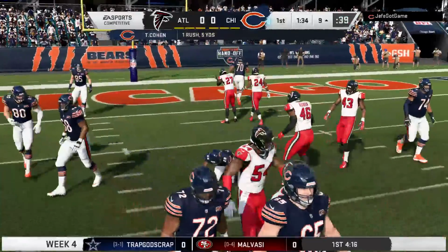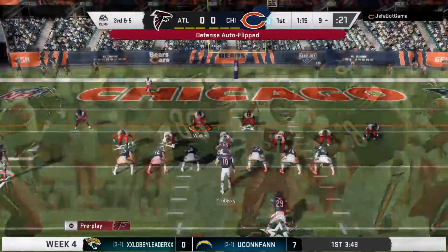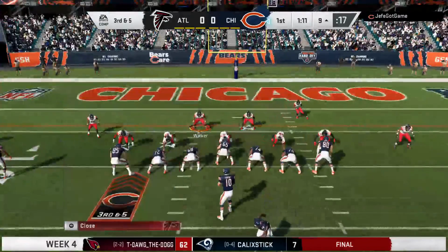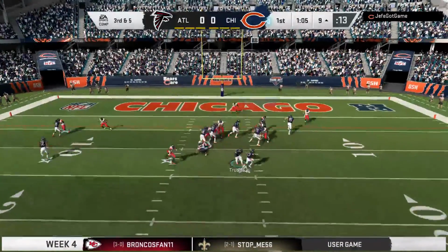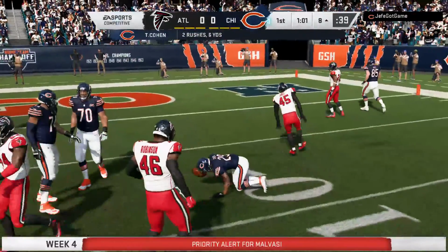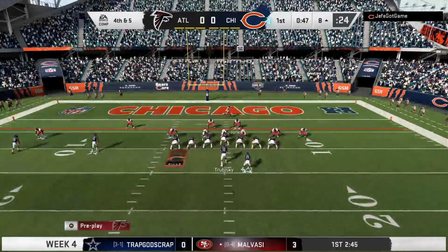And now they're inside the 10 as he's brought down at the 9. It'll be a pickup of 5, and that leaves him with 5 more. 3rd and 5 now. On 3rd down, a run with Cohen. And running room hard to come by here. He gets it down to the 8. Only a yard on the pickup there, and it's going to leave him with a 4th down.